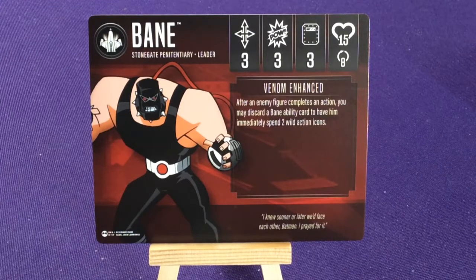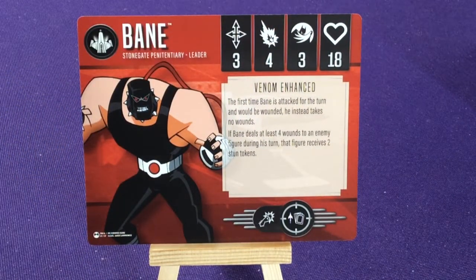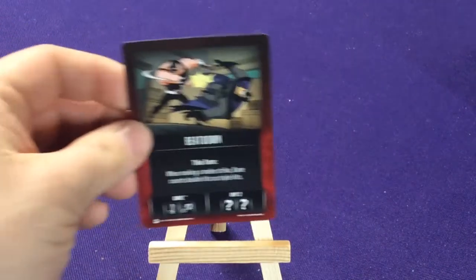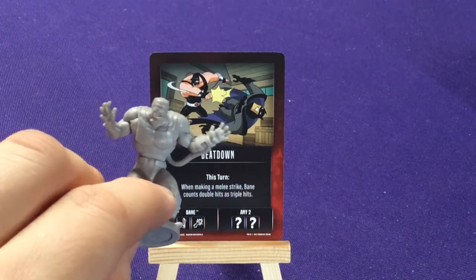Venom Enhanced. After an enemy figure completes an action, you may discard a Bane card to have him immediately spend 2 wild actions. And then his AI side: the first time Bane is attacked for the turn and would be wounded, he instead takes no wounds. Oh boy. So he's already got 3 defense, and then now he can ignore the first wound. That's crazy. If Bane deals at least 4 wounds to an enemy figure, that figure receives 2 stun tokens. I mean, it makes sense. Bane is a giant badass, so I get it. There's our big giant Bane. Roar.